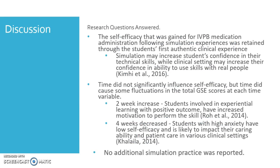So all this data, I took all the data and results and I answered my research questions. The student's self-efficacy gained from IV piggyback medication administration following simulation experience was retained through the student's first authentic clinical experience. And with my results, you can see with some literature, I was able to back up how my results could be supported. I found that one research study showed that while clinical settings may increase their confidence in their ability to use skills.